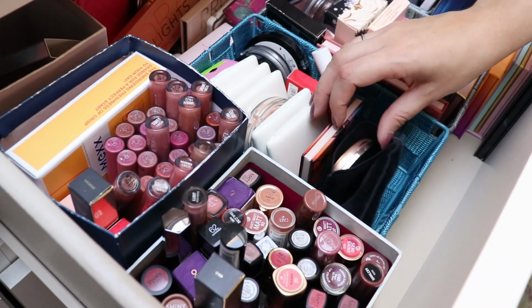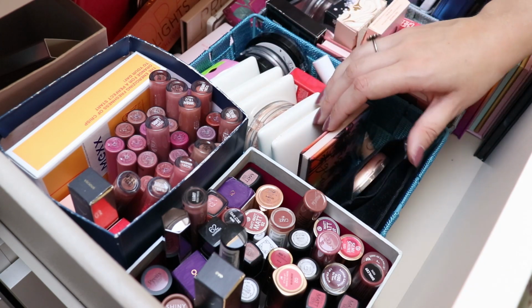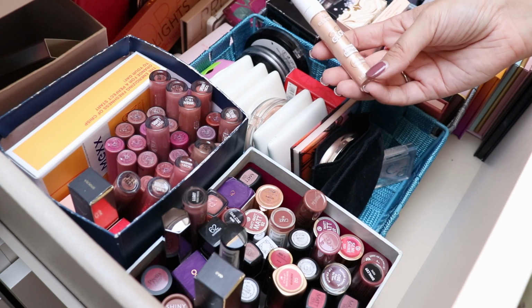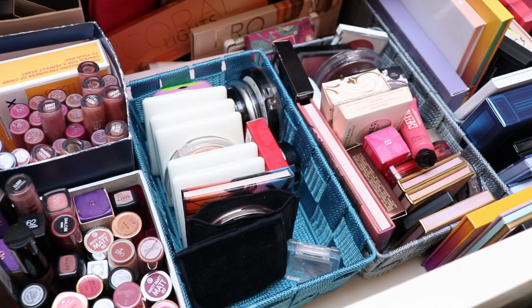And I think that's gonna be it for the highlighters, maybe. You know what, I'm gonna put this one in as well. This Glow Glow Go Essence Instant Highlighter Dewy Finish in Seconds. I want to use this one again. Then let's move on to the blushes.